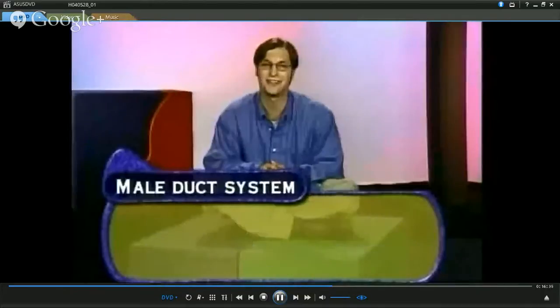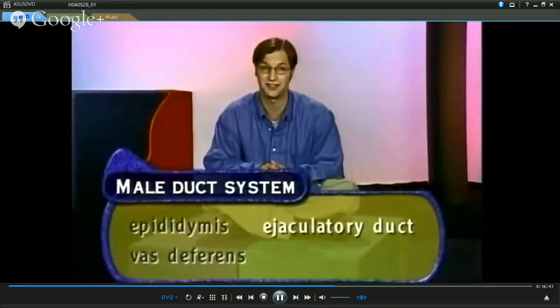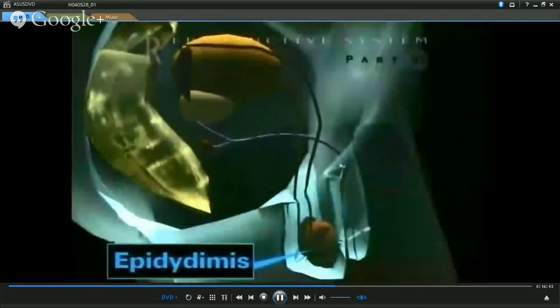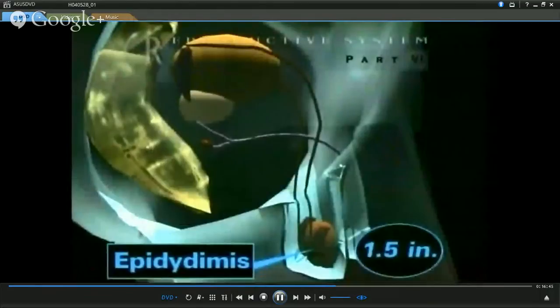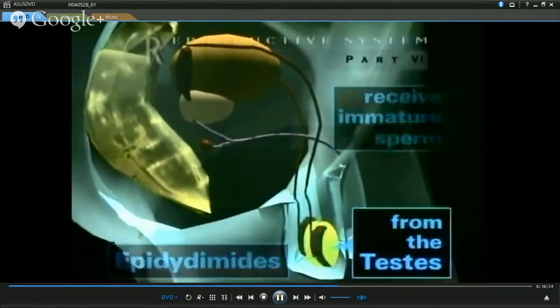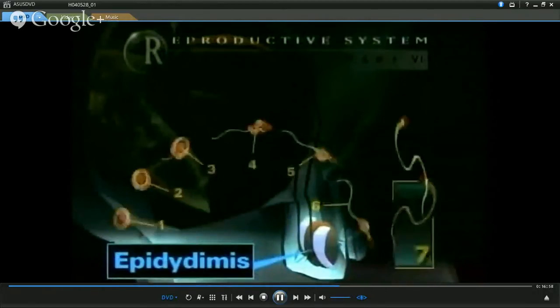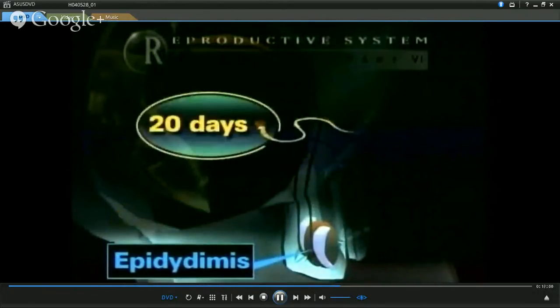All told, the duct system is made up of four parts: the epididymis, the vas deferens, the ejaculatory duct, and the urethra. The epididymis is a coiled tube about 1.5 inches long and is found on the posterior surface of each testis. The epididymides receive immature sperm from the testes. The sperm mature and learn to swim as they wiggle through the epididymis for about 20 days.